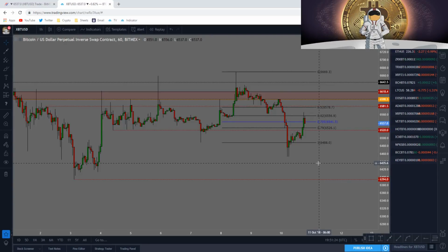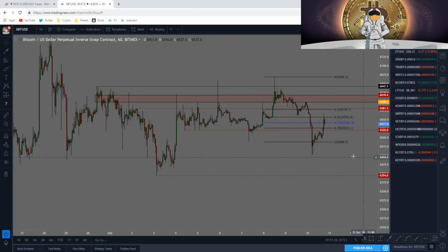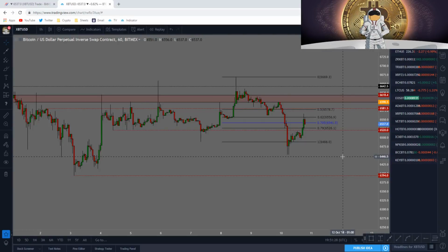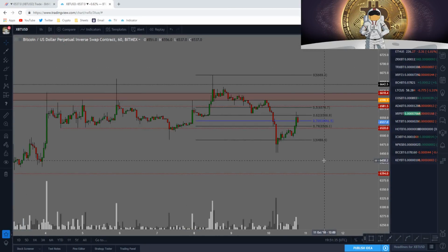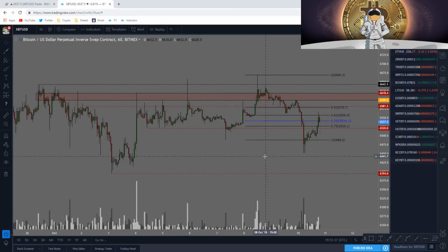I have a few things I want to go over for this scan. So we saw the retest of the monthly open and then we dumped from there. I want to take a look at the volume. Okay, so we dumped from there.